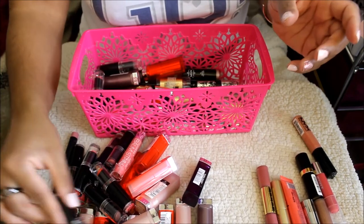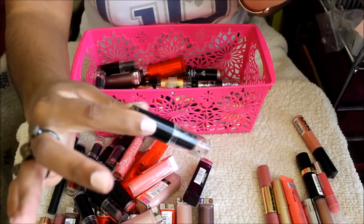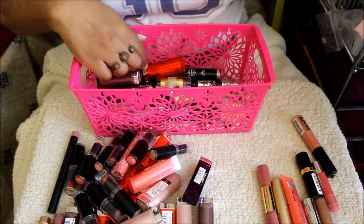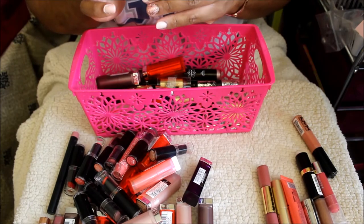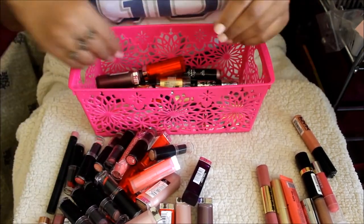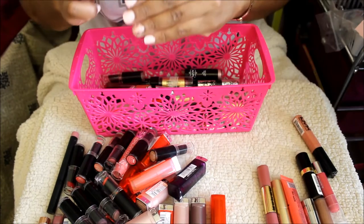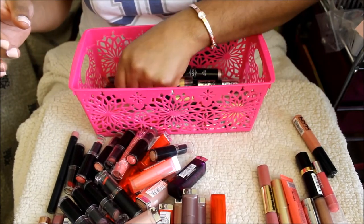Oh, Wet n Wild Cherry Bomb, getting rid of, love that color too. Wet n Wild Bare It All, getting rid of, love that color. Wet n Wild Smoking Hot Pink, getting rid of that. I was so obsessed with getting all the Wet n Wilds, and now they're all gone bad. Wet n Wild Raven Raisin, getting rid of. Maybelline in Vibrant Mandarin, getting rid of. Maybelline in Lust for Blush, getting rid of.